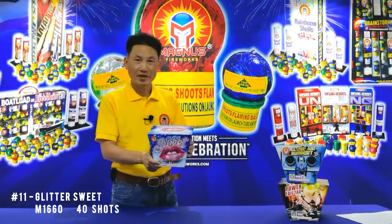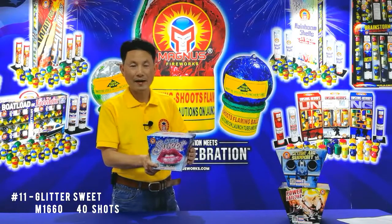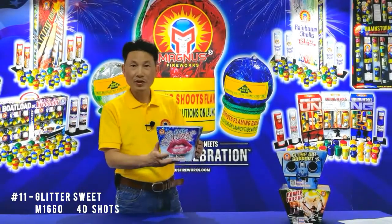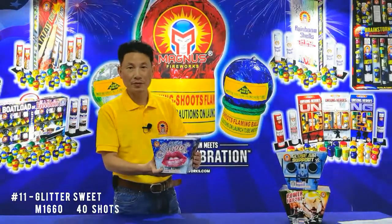Another compact zippo cake is Glitter Sweet. They have very bright glitter mines in these small cakes. Remember, it's just 200 grams and they have 40 shots. So very bright and beautiful colors.